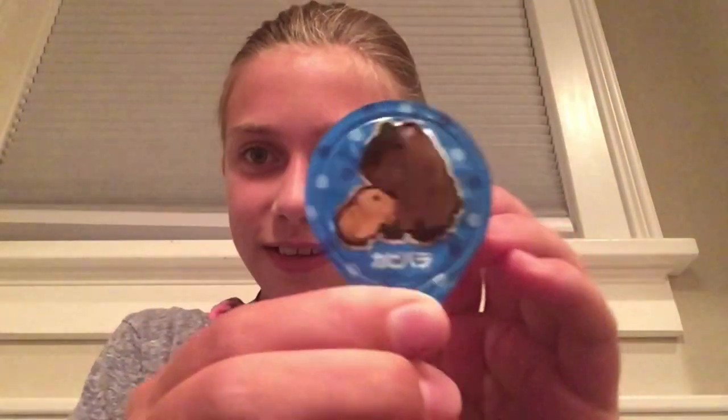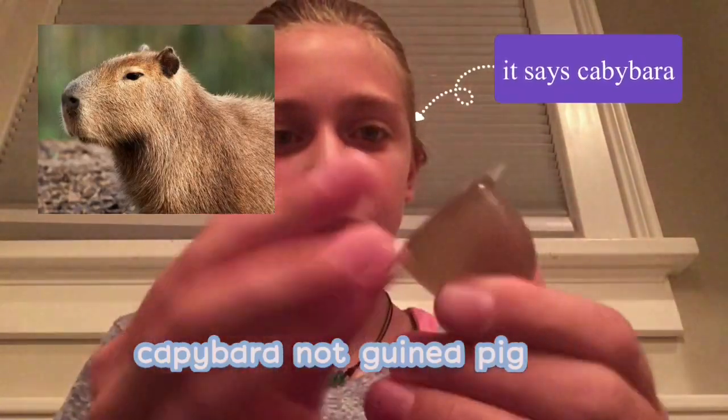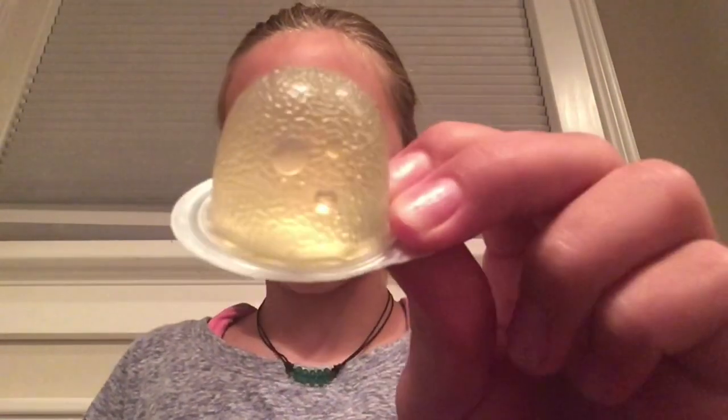Today we are going to be trying a Japanese candy. So here it is. It is two guinea pigs and something in Japanese. It looks something like Jell-O. I have no idea. It's a light green. And I'm super excited. Let's open it up.